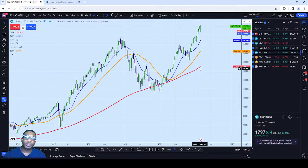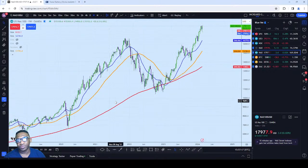Each time you sit on your charts, identify which state price is in. If it's in a narrow state, you look out for a buy or a sell. If price is below the 200, price is below the 20 moving average, and the 50 moving average is below the 200 moving average, you look out for a sell. If all of them are above the 200 moving average, you look for a buy going up, just as we are seeing here today. This is a weekly time frame.